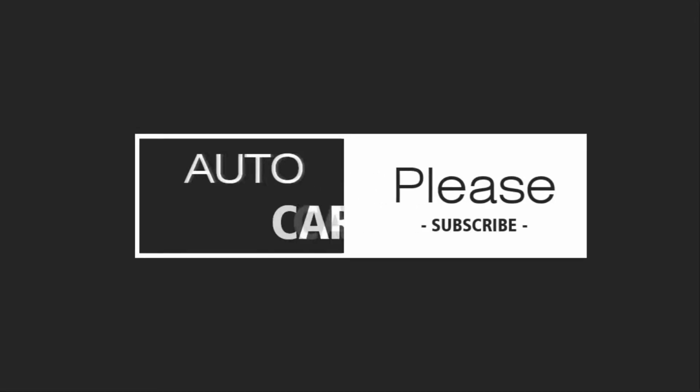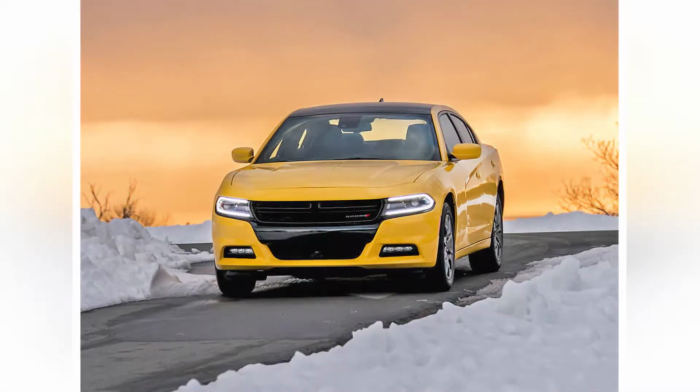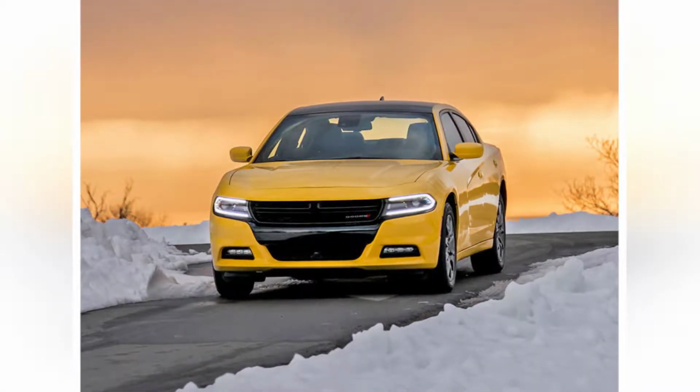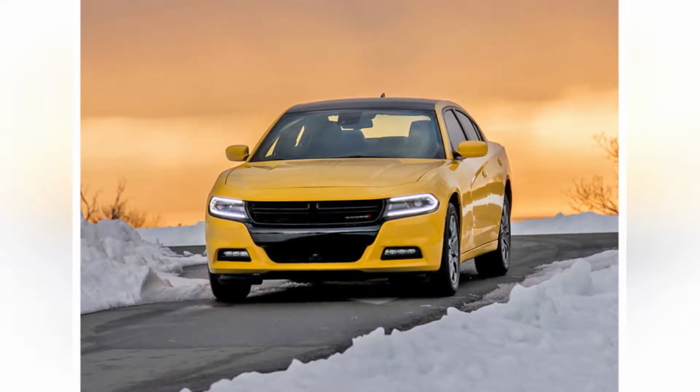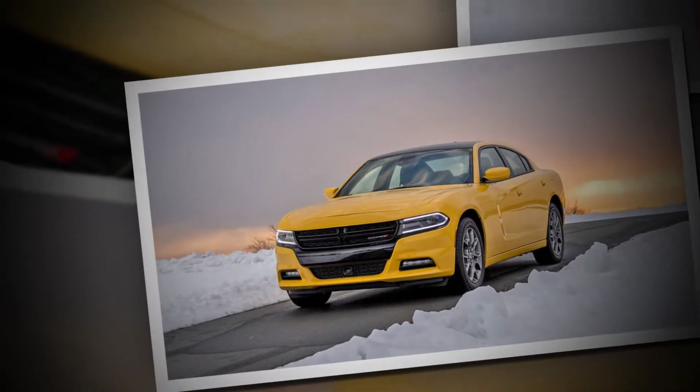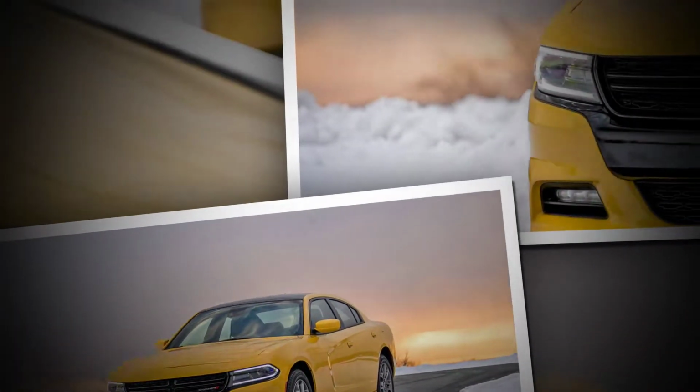2017 Dodge Charger SXT AWD review. Still a lot of sedan for the money. The Dodge Charger is America's last big sedan that isn't positioned as a luxury car, and it's available in a wide range of flavors powered by everything from the Hellcat all the way down to the 3.6-liter Pentastar V6.